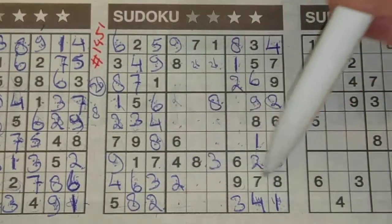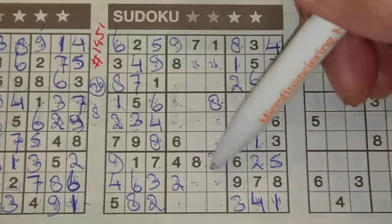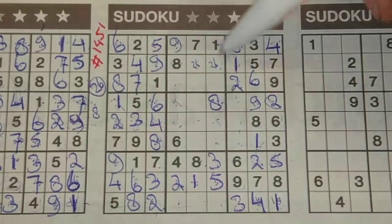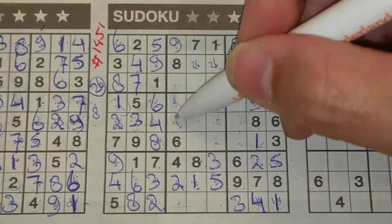Two boxes left in this row for the numbers 1 and 5, I believe. We see here 1, no 1 there. 1 should be here, and 5 goes there. 1 in this column, 1 in the middle column. So the column next, the only 2 places for the 1 here or there. We see here 1, no 1 there. 1 should be there.